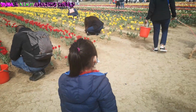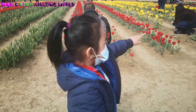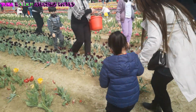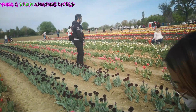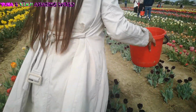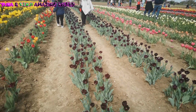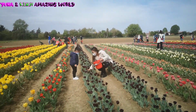Kenji, how about you? Okay. Kenji, go help mommy. Help mommy. Okay. I want this one, this purple one. What do you call this? This is the queen of the night. Kenji, let's go right in the middle. Right in the middle. Dark purple. This is the tallest.